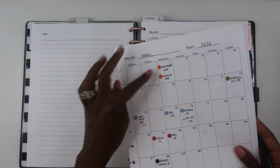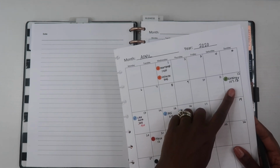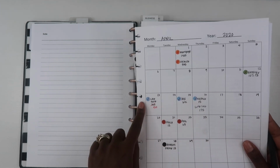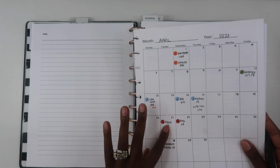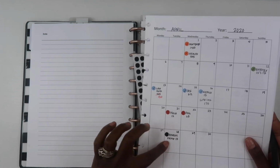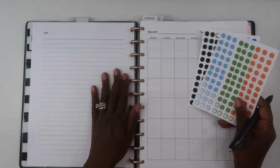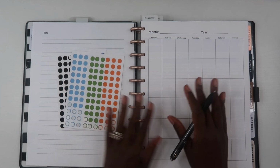So for this month, orange was week 1, paycheck 1, and then green was paycheck 2, blue was paycheck 3, burgundy was paycheck 4, and we got 5 this month because there was another check. So let's go ahead and set up the month of May.